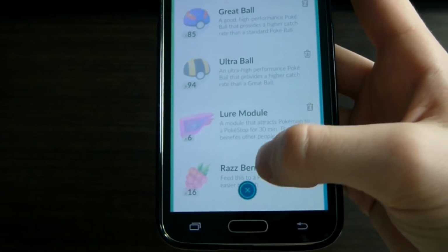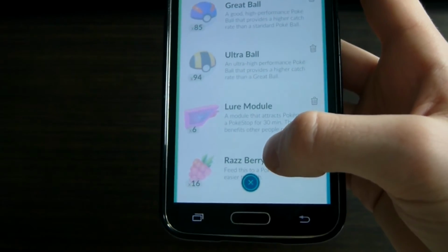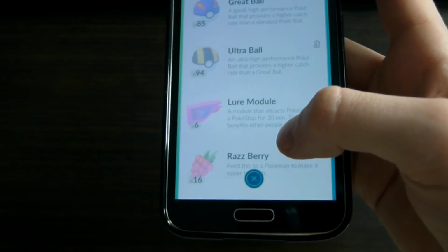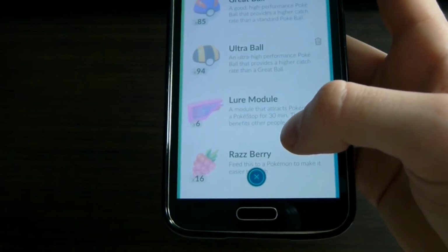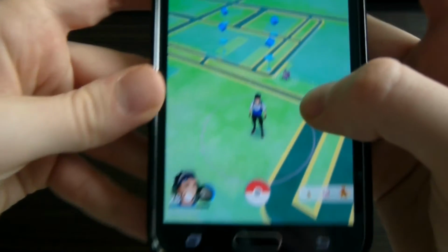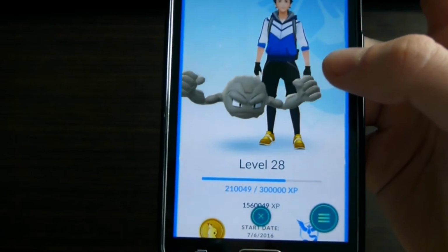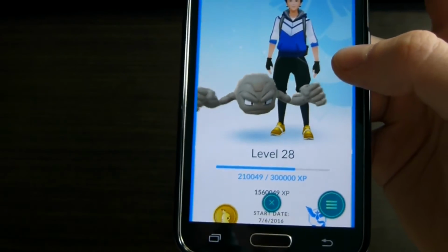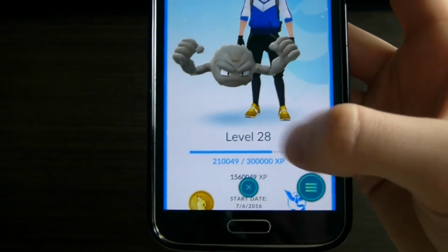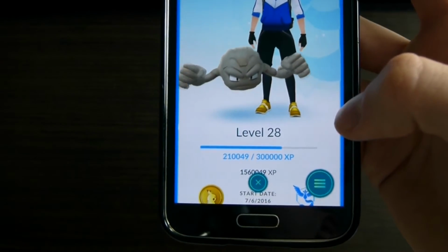So, someone pointed out maybe you should consider hoarding raspberries. I use them pretty liberally even when I'm just catching Pidgeys and stuff like that. But I think I'm going to try and have maybe 40 by the time the event drops. I'm hoping that I can level up right before Johto comes out. Again, I'm expecting that to happen on Saturday, and so I could probably squeeze in 90,000 experience if I try really hard, or at least get close.